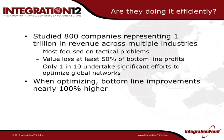But what they found when they looked at these 800 companies is most of them were doing these changes tactically. And what I mean by tactically is they were looking at a particular product line or a particular lane segment rather than looking holistically about how they did business globally. And what they found was only 1 in 10 actually took a global approach to it. And when they did, they actually improved their bottom line by 100%. Now, that's a huge impact in terms of the profit line.